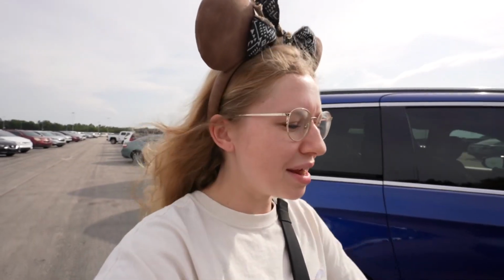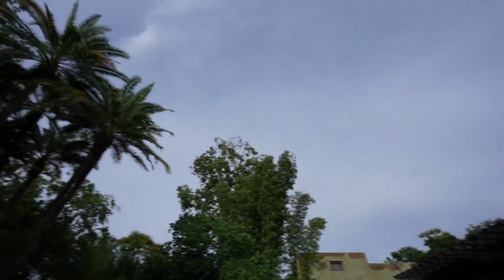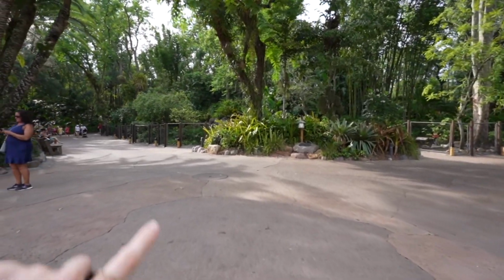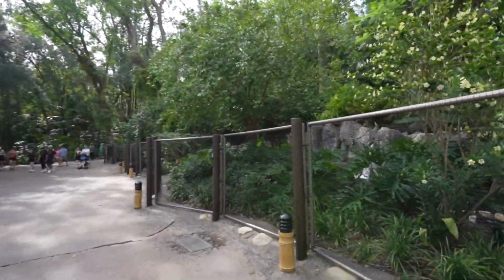So it's already 5:30 though, and they close at 7, so hopefully we can get this done in time. All right, let's go inside. The first part is going to be right past the ticket center here, and we are going to head in here, and I personally always go left. I want to show you something really, really fun. Also, people say Animal Kingdom is not a full day, but it is.